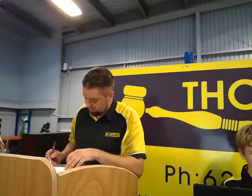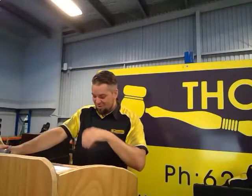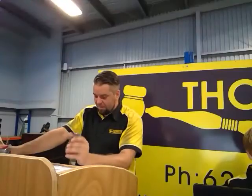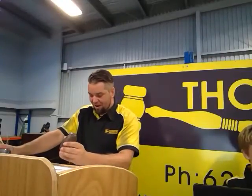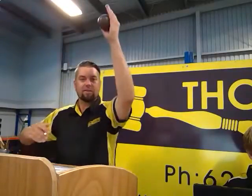Lot 167 is a cleanse all cleaner. 25 litre container, approximately 10 litres left. All right, there we go. 10 on the net. At 10. Looking for more? It's on the net for 10, surely. You're lucky the fan's going this way. 10.